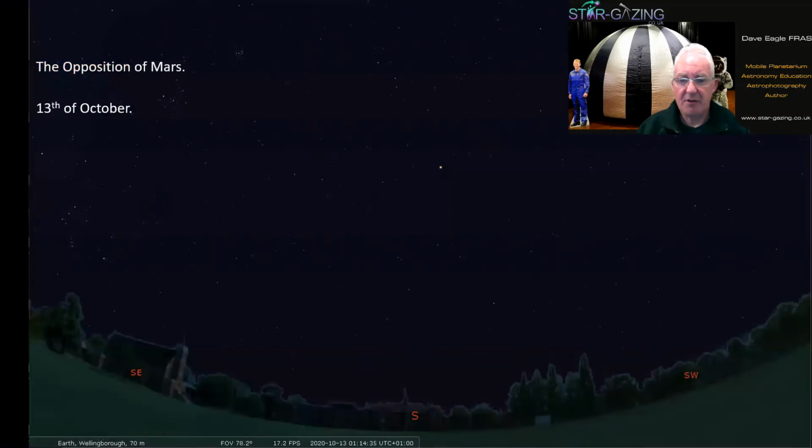So here it is on the 13th of October. It's highest in the south around about midnight, and you can see there's Mars quite nicely. It's going to be at magnitude -2.6. It's going to be really, really bright. It's also going to look very, very red as well. That's why they call it the red planet, of course, because it's covered in iron oxide or rust, and that gives it the red colour. It's in the constellation of Pisces, as I said.